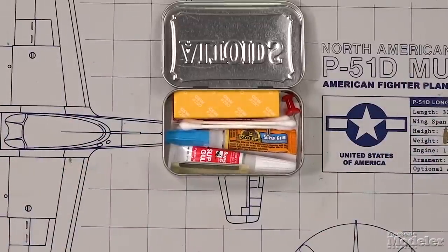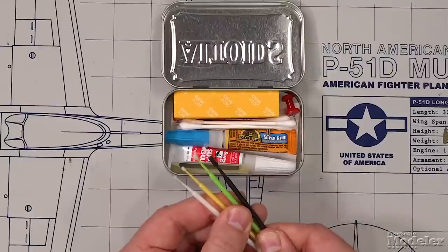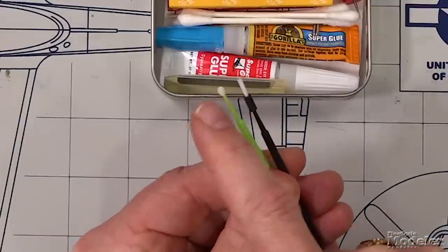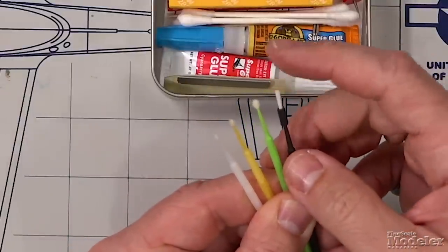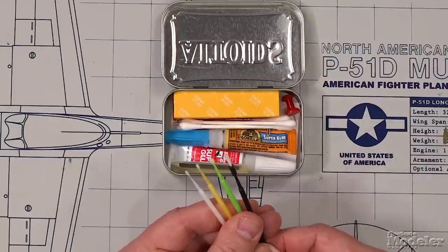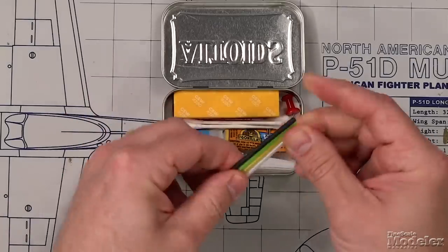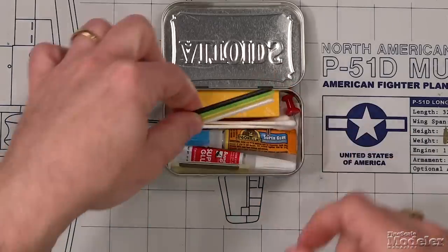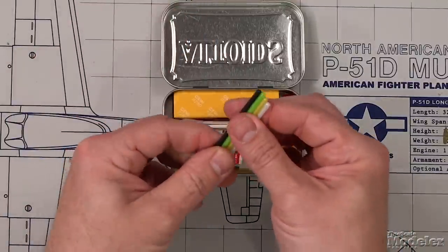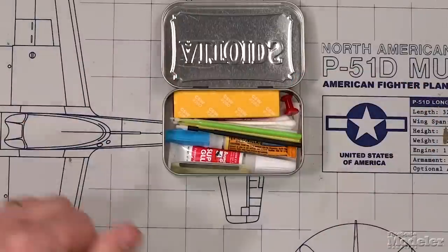Other good tools to have on hand, microbrushes. You can get microbrushes pretty inexpensively, and usually their sets come with a small, medium, large fuzzy brush, and then an actual brush with bristles. Good for applying paint, or you could also apply thin super glue with them. Don't leave home without them. The one thing I will tell you is that they are, out of the package, too long to fit in an Altoid box, so just go ahead and trim the ends off and they will fit just fine.